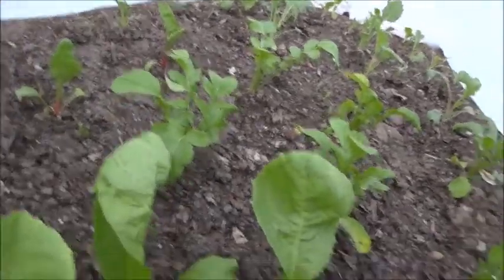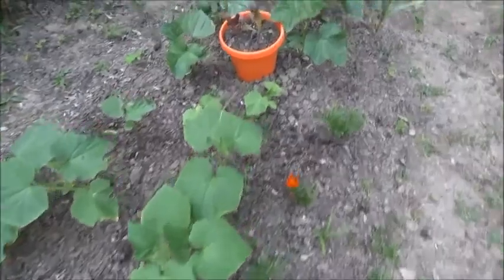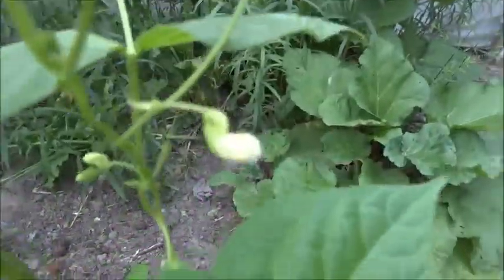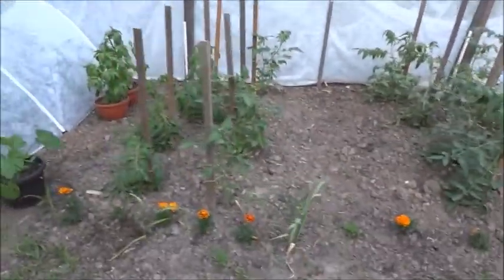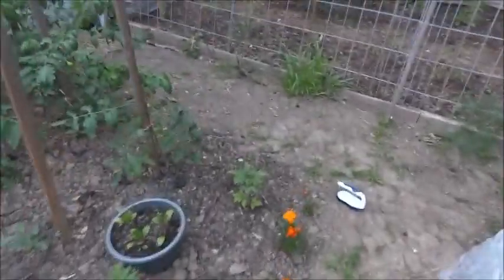Under here, we've got all the kale and lettuce and chard and escarole. And in this one too, lettuce, kale coming, cucumbers, some lettuce in the pot, beans. I see the beans are starting to flower, and then lots of tomatoes. There's one zucchini in a pot there. Another tomato coming. Basil in pots. Put them in the ground last year and they just did really poorly.